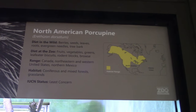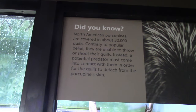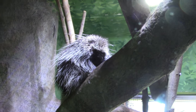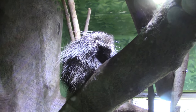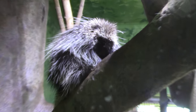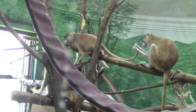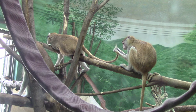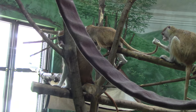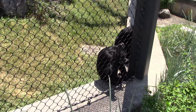We got North American porcupine. A better view of the porcupine. Porcupine was sleeping this morning when I came in. Look at the Patas monkeys. Got one grooming the other one's tail. Back here, these guys are right along the side now.